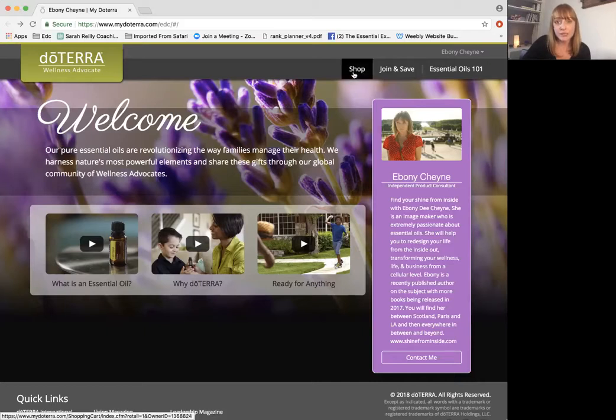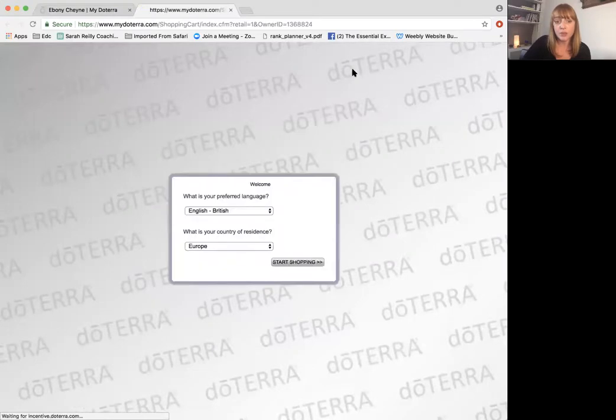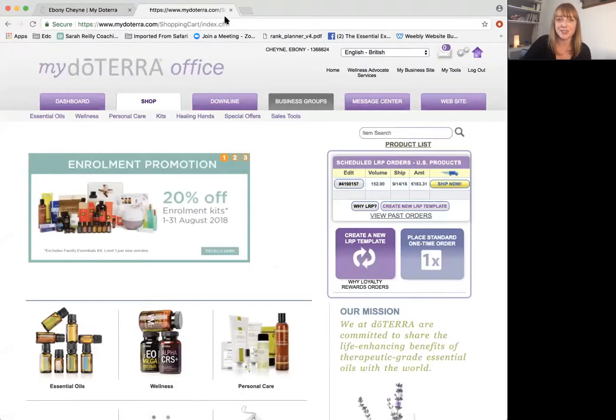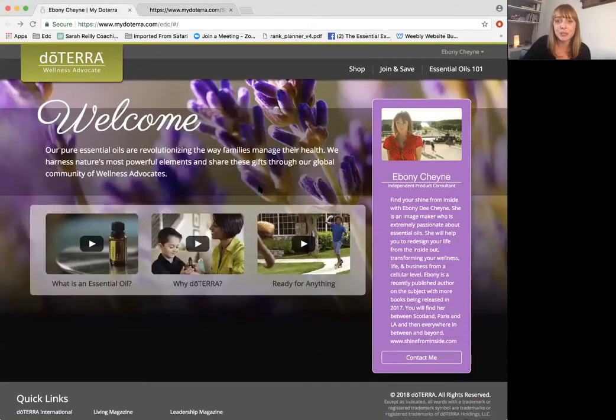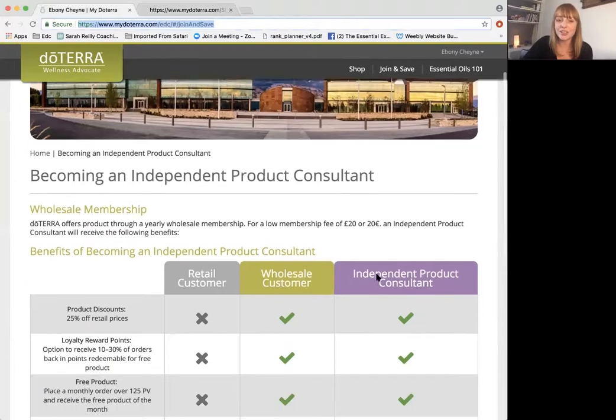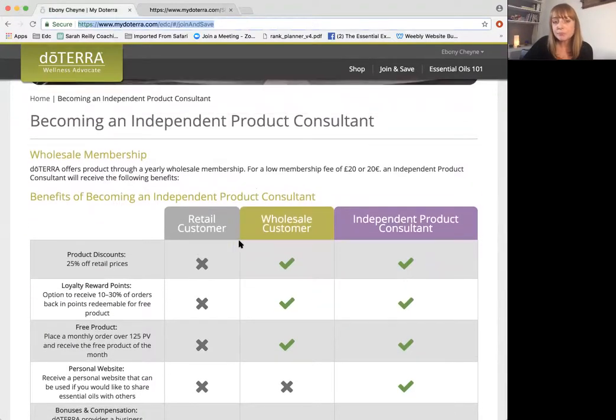If somebody wants to buy retail, they just go straight in and go to shop. Then they pick their language and where they are. If it's Europe, they pick Europe, and that takes you to a different link because I'm already logged in somewhere else on the computer. But that's going to take you in, and you're just going to be able to buy products retail through this link. Then you go into either the join and save link if you're on the old system, or in the new system, I think it's called become a member. You click on that, and the new page is very different as well. It looks really great. This is the old page, but it basically tells you the difference between the different accounts.